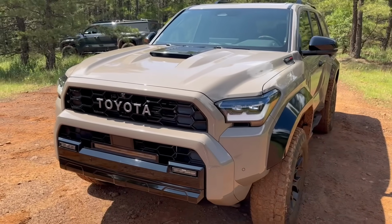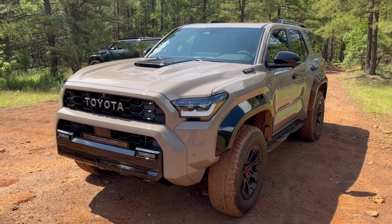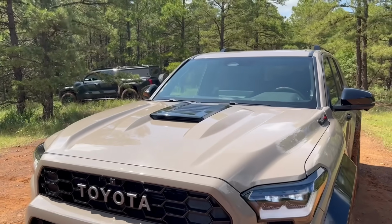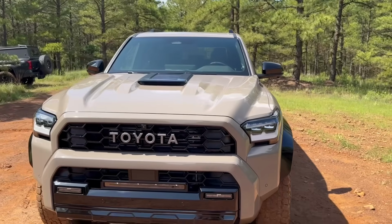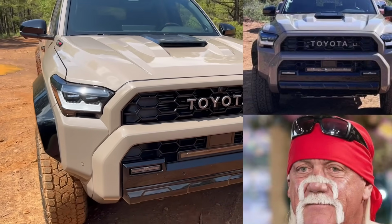In addition to that, on the TRD Pro we have gloss black everywhere: the fenders, the lower valence, the heritage grille, the non-functional hood vent right here. A lot of places on this truck have gloss black. Speaking of the grille, this is the double mustache meme that's kind of going around.